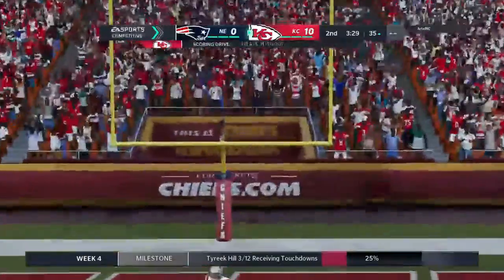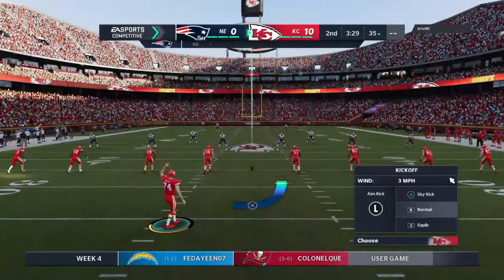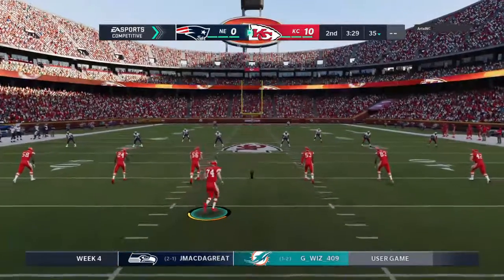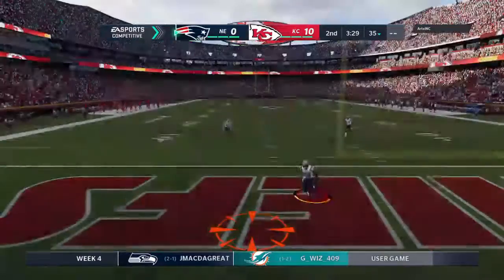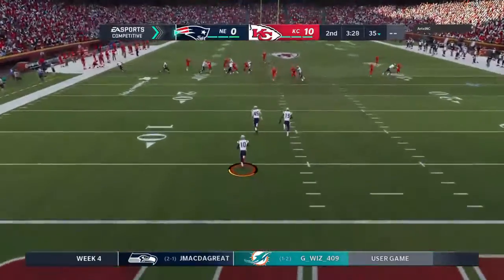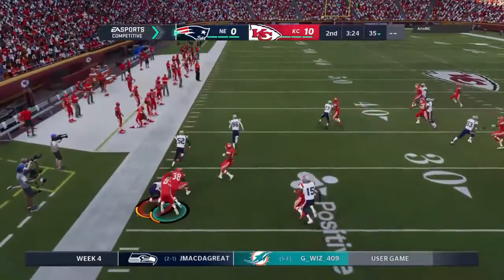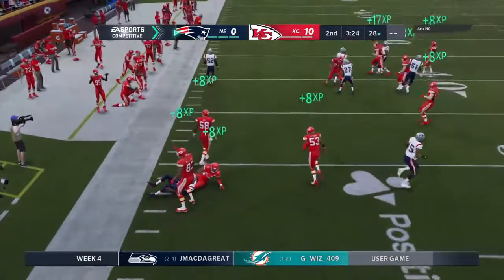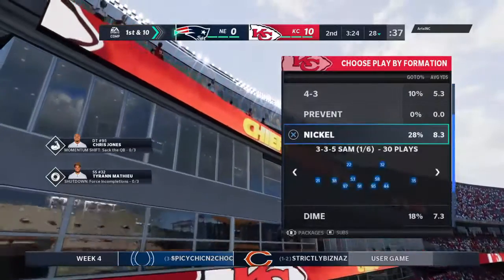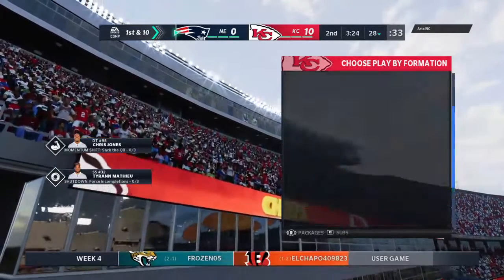It's up and good, and that'll increase their lead to 10-zip. Makes the score Chiefs 10, Patriots nothing. So not much time to speak of remaining in this first half as the kick's away. Taken about 7 yards deep. And he'll be brought down at the 28-yard line, so the decision to bring it out of the end zone gets him 3 more. Patriots take over 1st and 10 at their own 28-yard line.